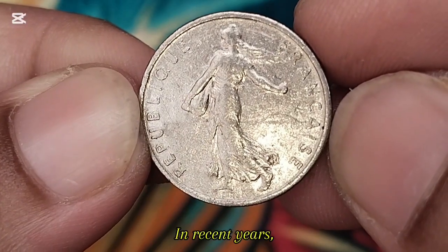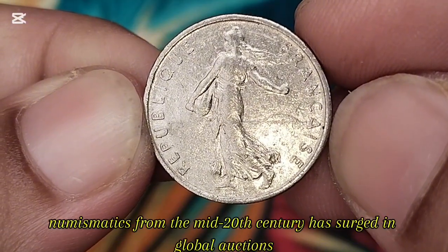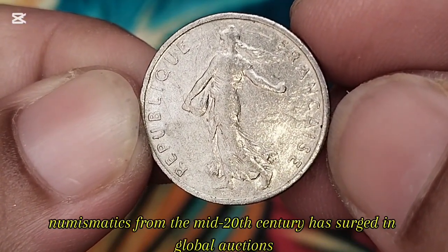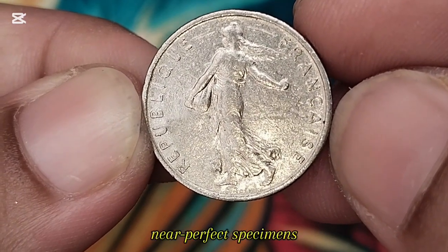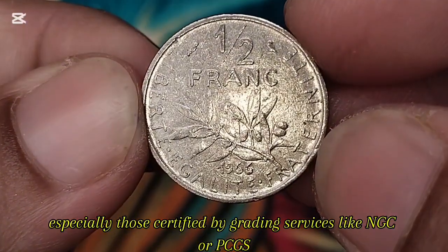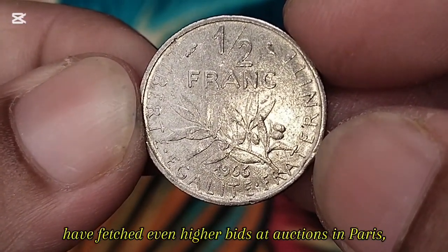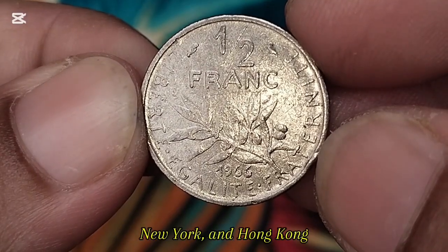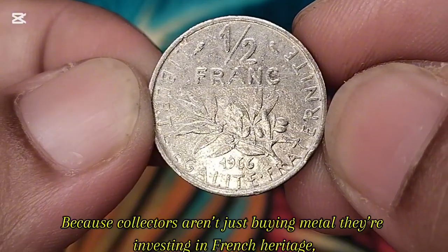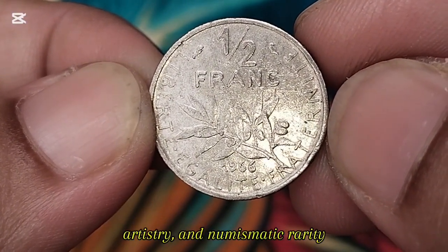In recent years, demand for vintage European coins, especially French numismatics from the mid-20th century, has surged in global auctions. Some unique, near-perfect specimens, especially those certified by grading services like NGC or PCGS, have fetched even higher bids at auctions in Paris, New York, and Hong Kong. Because collectors aren't just buying metal, they're investing in French heritage, artistry, and numismatic rarity.